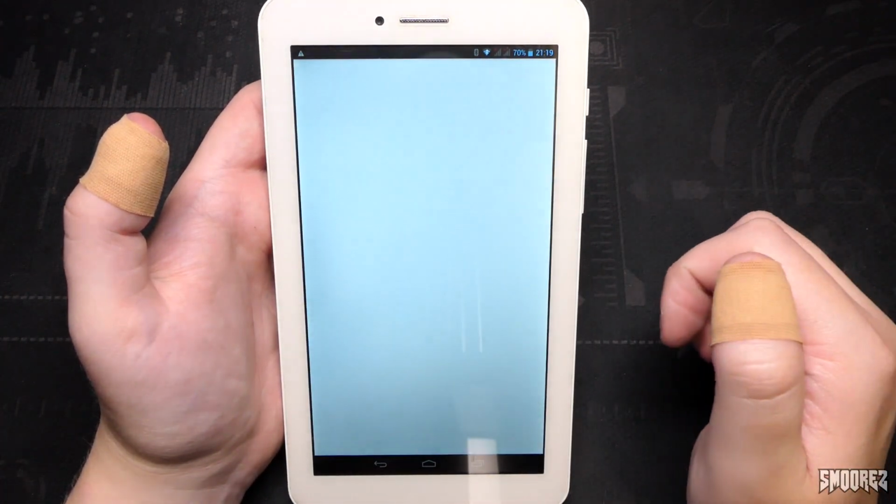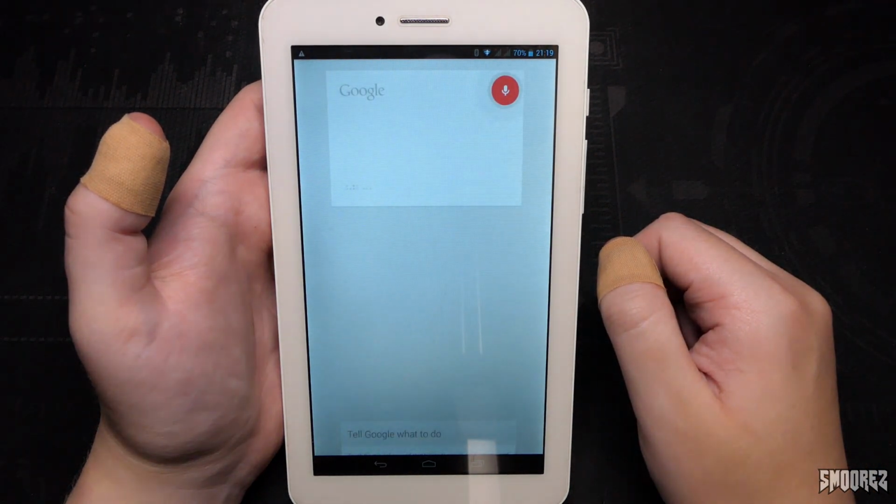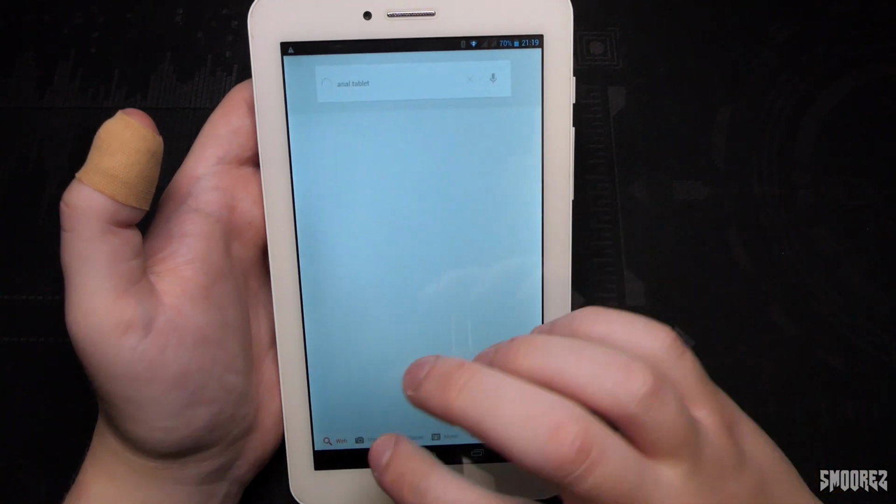Voice search? Anal tablet. Shit, I shouldn't have done that.